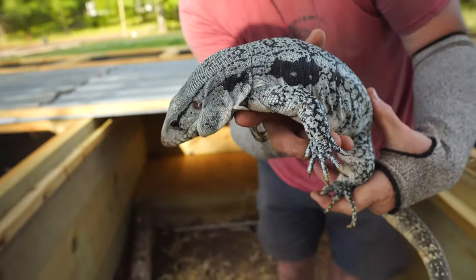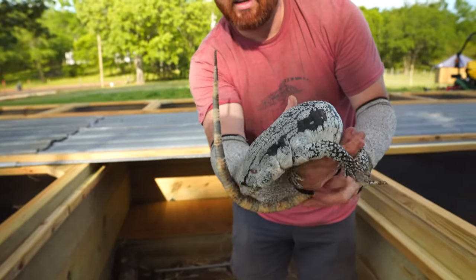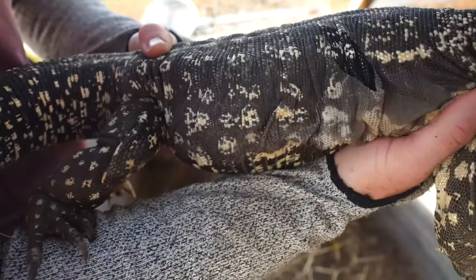Beautiful. We've seen this girl shedding for a few days now and completely shed that entire coat. What a beauty. Look how black it is underneath.